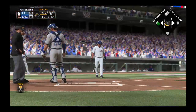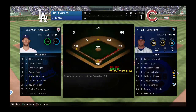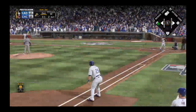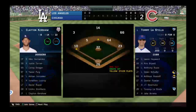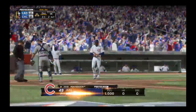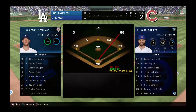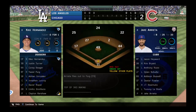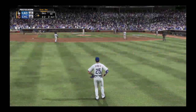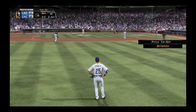JT Realmuto will stand in now, and you'd have to say he was one of the real bright spots in the division series. And here in October, this is when you want your guys to really find their stride. And you're right, Matty. He was outstanding in getting them into this LCS. Jake Arrieta will stand in now with the bases loaded, 2 away, and a chance to really help himself out. And at the very least, he's got to focus on getting something in play. He can really help himself out with just a simple single here.